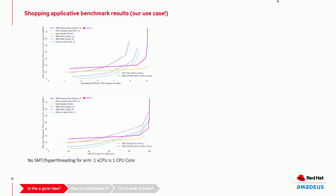And so when you normalize per vCPU, you get better performance. You can see that it scales linearly. You don't have something that, like on SMT general purpose machines, goes into a shape like that. Also a good core performance for this application. So you can see in a normalized QPS that you have more throughput on those machines compared to other Intel or AMD VMs. And also an interesting vCPU pricing.